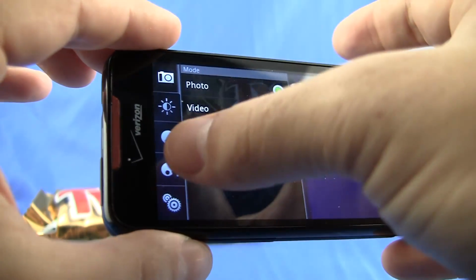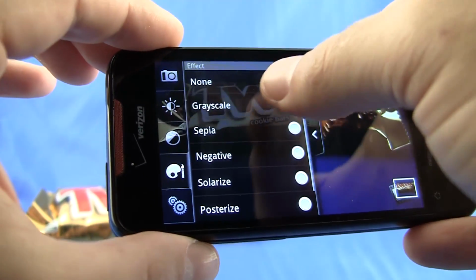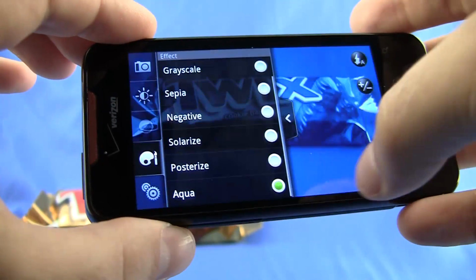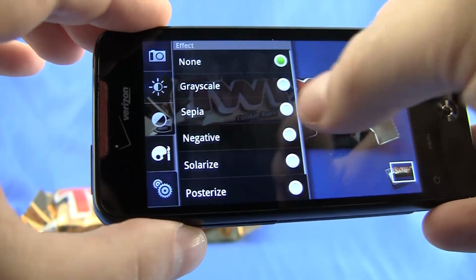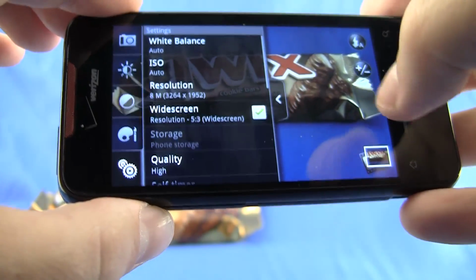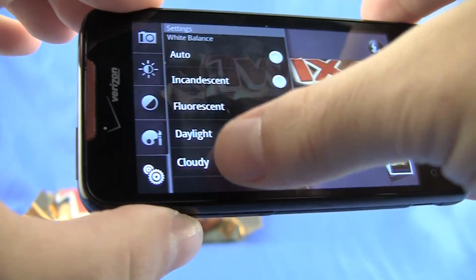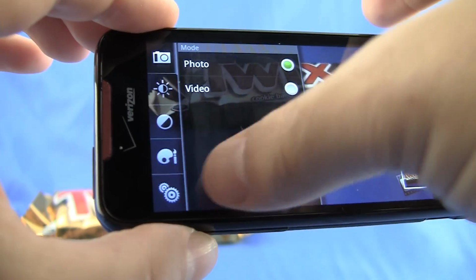So, I mean, there are some other advanced settings in here. Now this one is something that's on all the Android 2.1 phones. We can change it to grayscale, sepia, negative, solarize, posterize, and aqua, which those are okay, but I don't see a huge purpose to a lot of them unless you're just playing around. Now the bottom one, here's where we get into even more advanced photography features. We've got white balance, so it's set on white balance now, but we can change it to incandescent, fluorescent, daylight, cloudy. So that's another option.